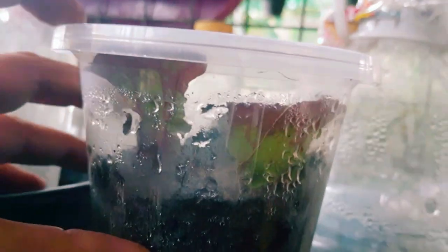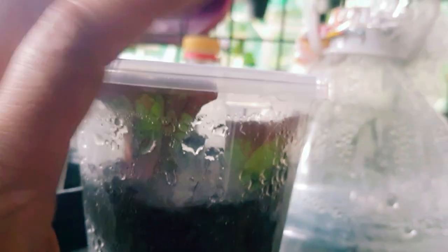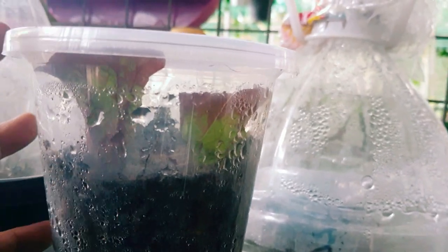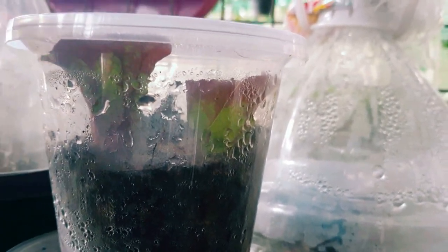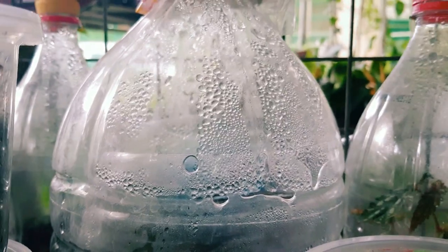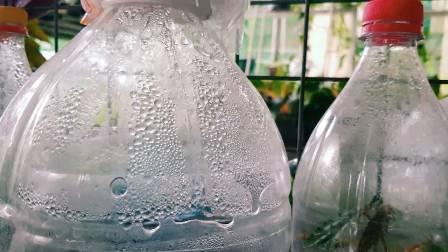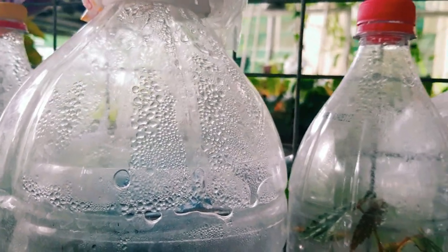So, my leaf propagations also are inside these containers. And creating these containers actually creates a microclimate. Okay. So, meron silang climate sa loob. Meron silang sariling temperature sa loob.